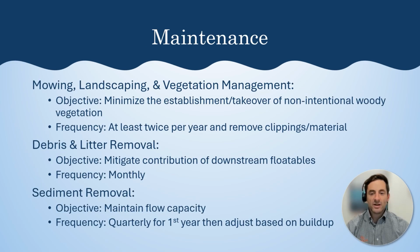Landscaping and vegetation management is very important for the long-term success of these control measures. The goal is to minimize the establishment or the takeover of non-intentional woody vegetation in the control measures. At least twice per year, we should mow and take care of the landscaping in these control measures and remove the clippings and material. Any debris and litter should be removed on a regular basis to limit anything that might migrate downstream away from the control measure. Additionally, sediment removal must occur often. It should occur quarterly for the first year and then as needed based on the typical buildup seen in the system.